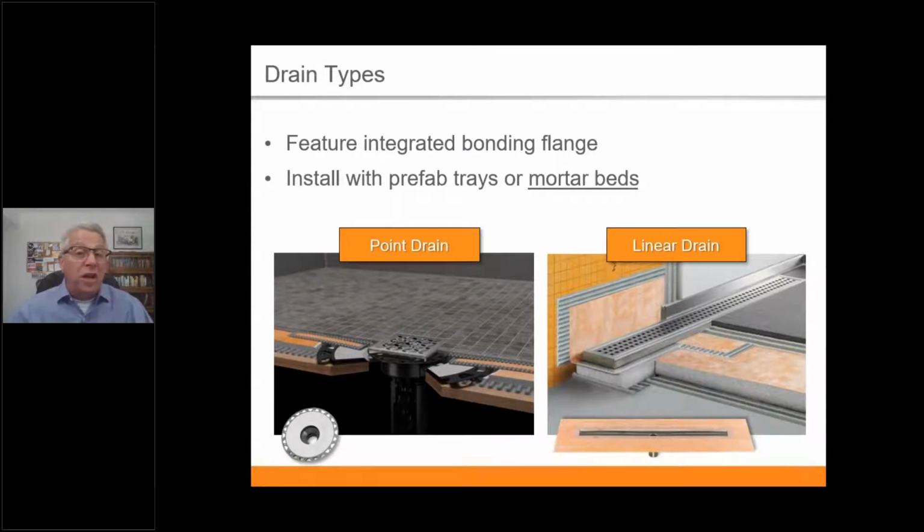You can use, as I said, point drains where the water slopes to the drain from all around the edges of the drain, with a different location for the drain. It doesn't have to be right in the center, but nonetheless, your perimeter is all even and level, and then it slopes down to the drain.